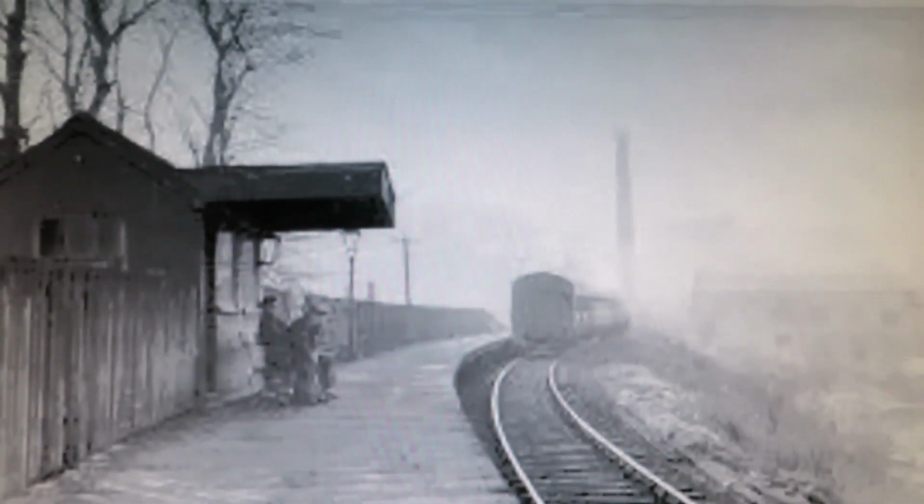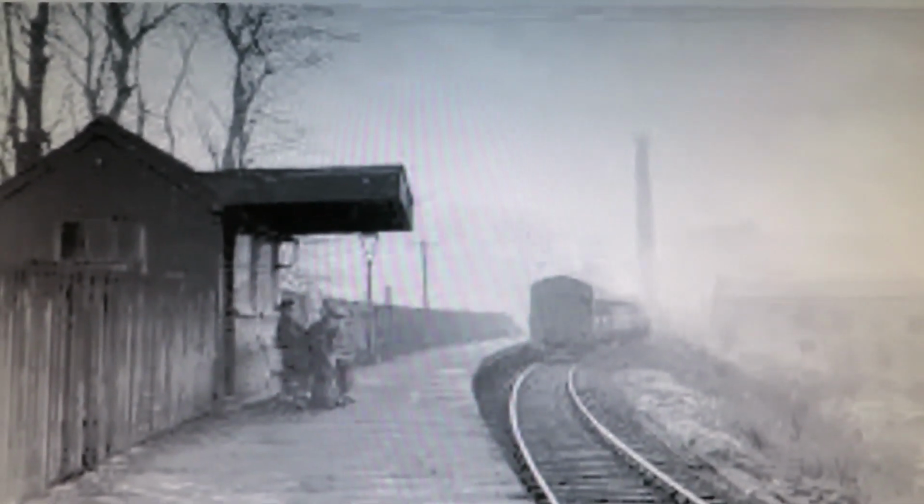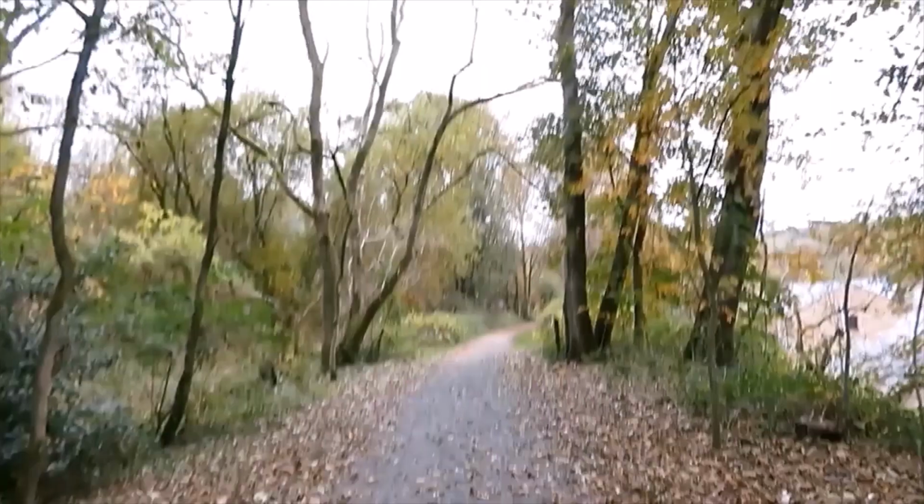We're now going to leave Dobcross Halt. We're going to follow the track that this train is taking now, and we're going to make our way up the incline into Delph. Now, it may look just a little bit different than it did in these days. This is way back. I'm sure you can imagine what it used to be like though in the old days.